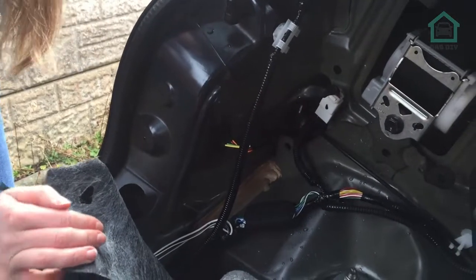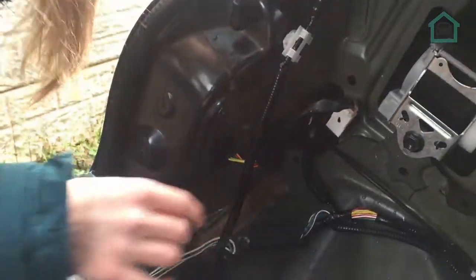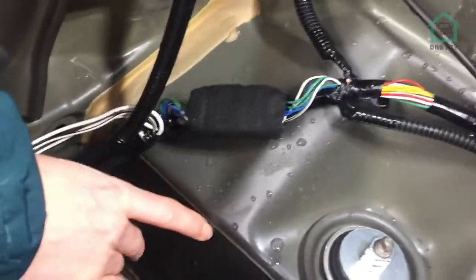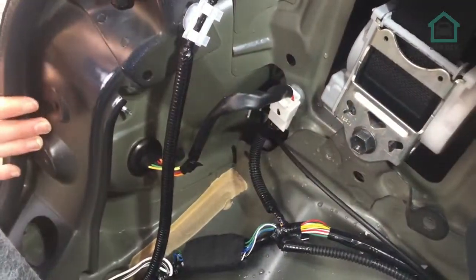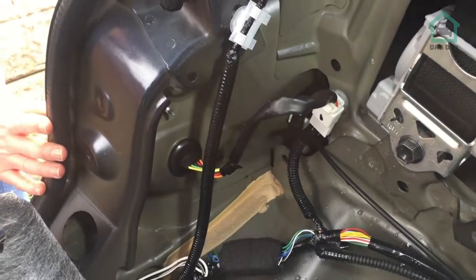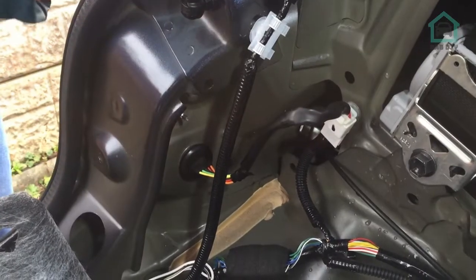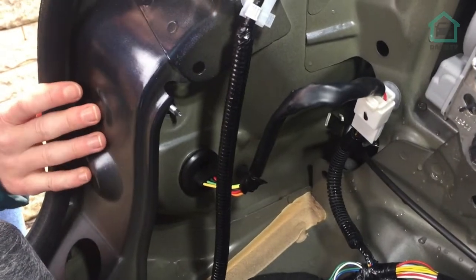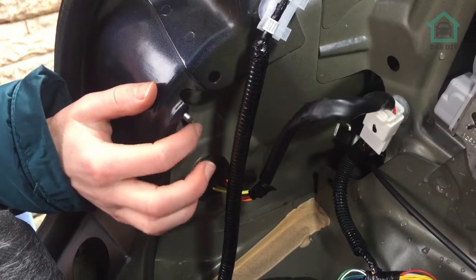Okay, so pulled off all the trim now, and as you can see, there is a hell of a lot of water that's run all the way down. It's all in there, so I do think it has been coming in from somewhere. Not entirely sure where that is as of yet. However, I have found the reason why my rear lights are wobbly on this side. That's because there's a nut missing from here.